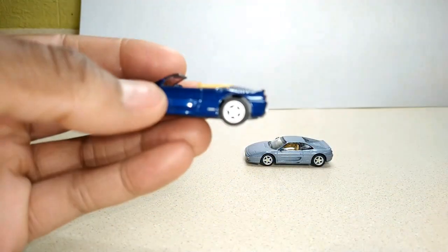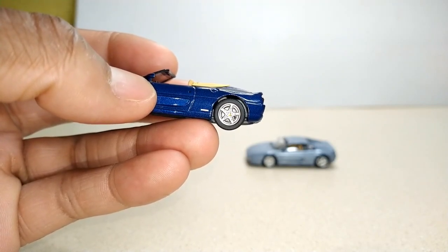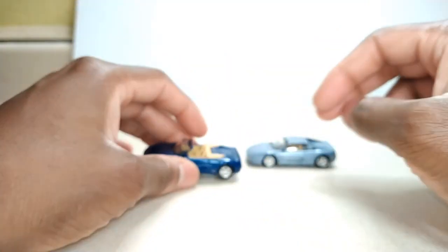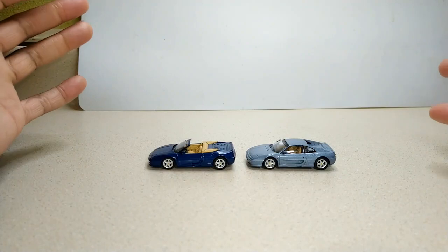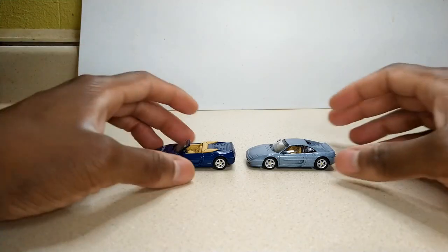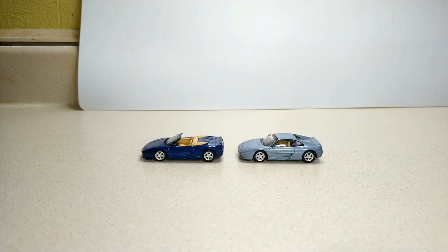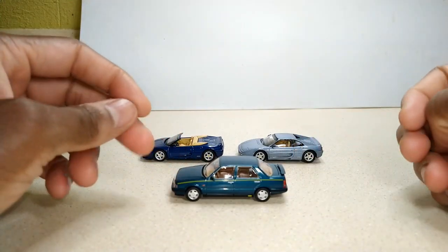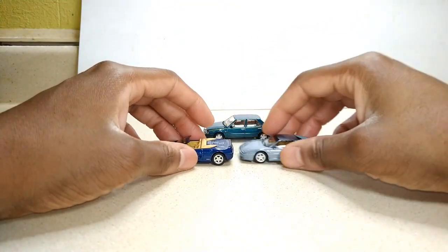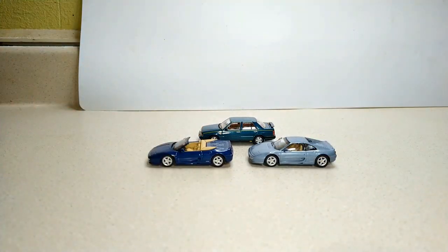Some more details that we passed over. You got the Pininfarina badge right in front of the rear wheels. Love me some Pininfarina, the people who designed these Ferraris back in the day, designed this car. They did one hell of a job. It's still one of my favorite Ferrari designs. And then you got this Lancia Tema right here. We want to put the spotlight on these Ferraris.